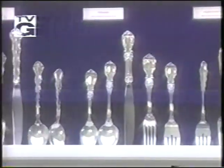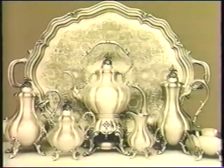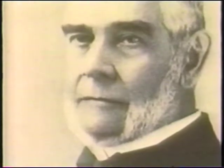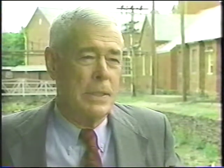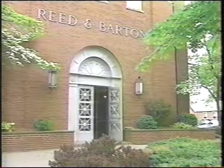Anniversary, or is it? Reed and Barton is celebrating its 175th year in business, making it one of the oldest silver companies in the United States. Henry Reed was a Taunton boy. He was a spinner, which is one of the crafts, and he and his friend Barton acquired control of the business in the 1830s, and then took the name Reed and Barton.